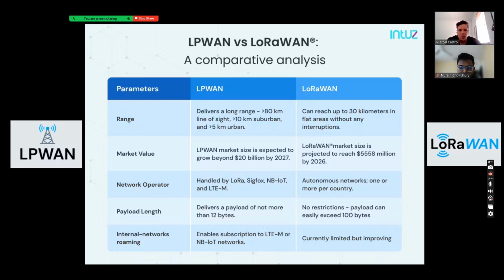The market value for LP1 market size is expected to grow beyond 20 billion by 2027. LoRaWAN market size is projected to reach 5,558 million by 2026. The network operators for LP1 are LoRa, Sigfox, NB-IoT, and LTE-M, and for LoRaWAN, autonomous networks, one or more per country.